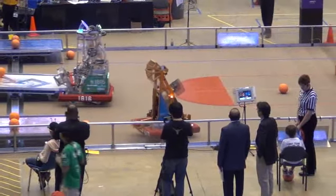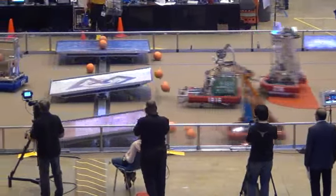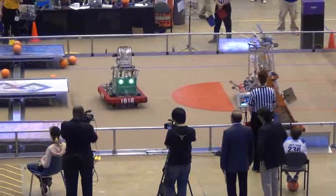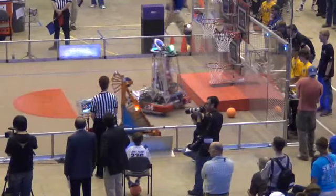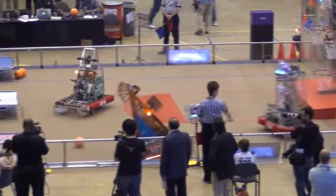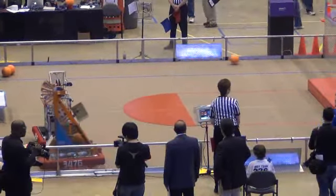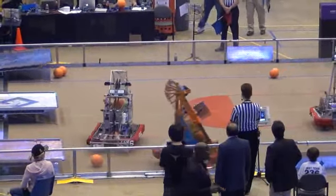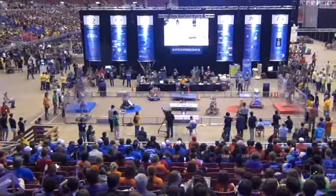Red 0, blue 12. Red alliance robots going after the basketball. That's Code Orange over on the side. 236 Techno Tips also looking for a few basketballs. 3747 KTEC. And 1311, their alliance partners, Kill Robotics.